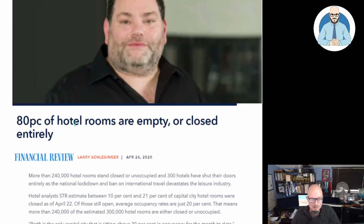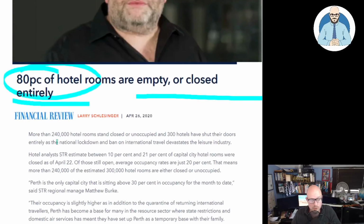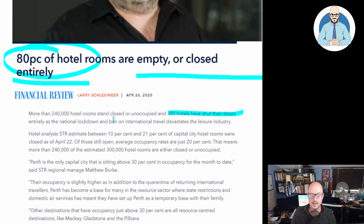So let's have a look at this article. 80% of hotel rooms are empty or closed entirely. More than 240,000 hotel rooms stand closed or unoccupied, and 300 hotels have shut their doors entirely as the national lockdown and ban on international travel devastates the leisure industry.